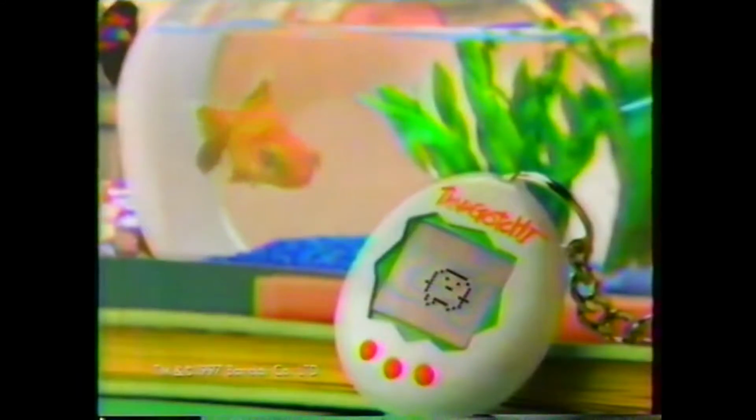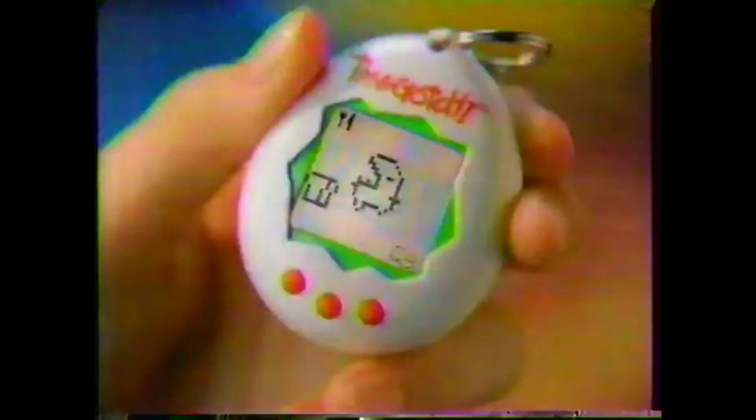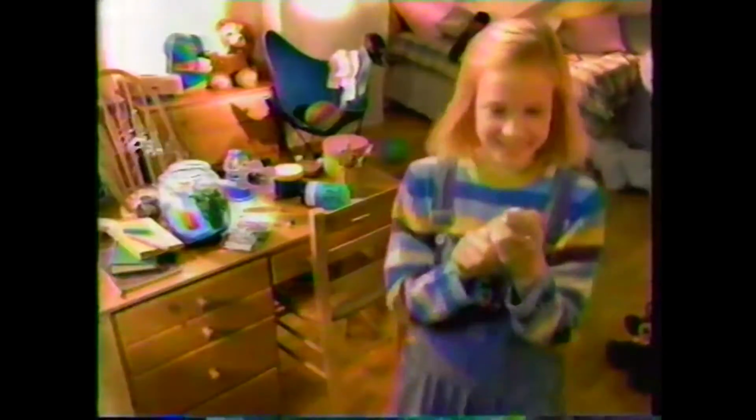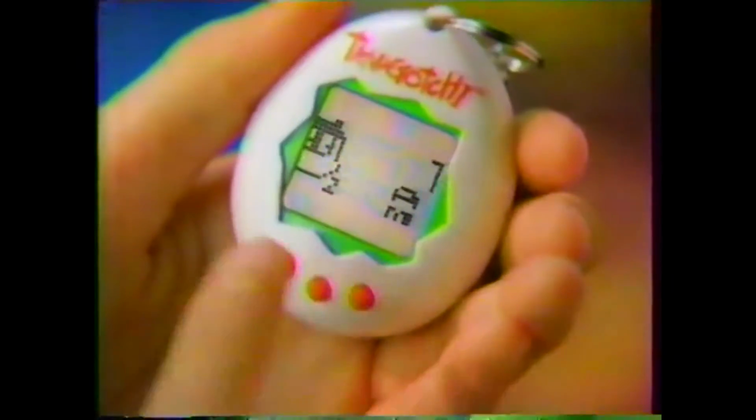Bandai is no stranger to the virtual pet market. In 1996, they launched the Tamagotchi, which became a gigantic hit in Japan. It also led to the discovery that building an emotional connection between a child and a seemingly alive virtual pet would make them incredibly attached and loyal to the brand. Whether or not you find that to be a predatory practice, Bandai noticed this and wanted to capitalize on it while the virtual pet craze was hot.